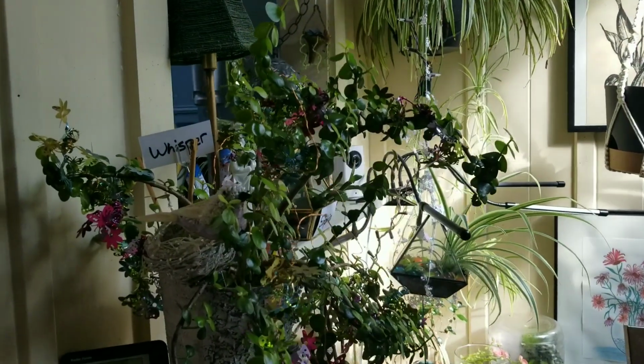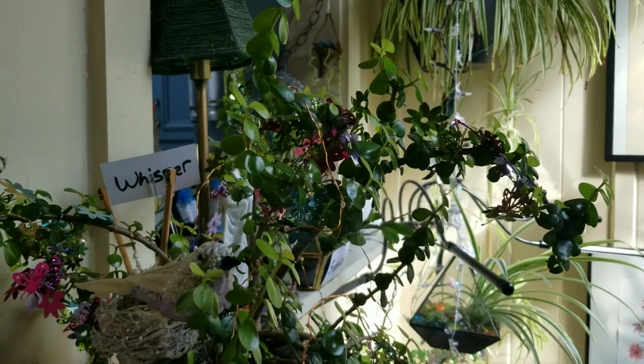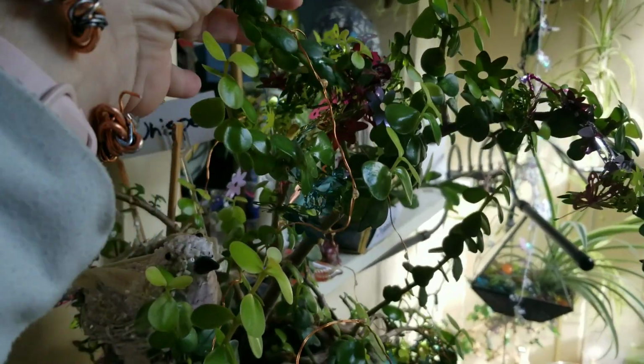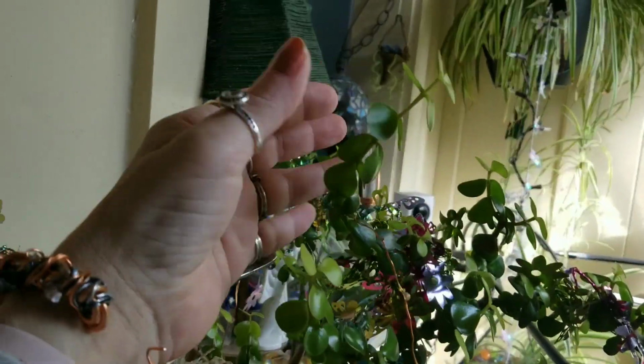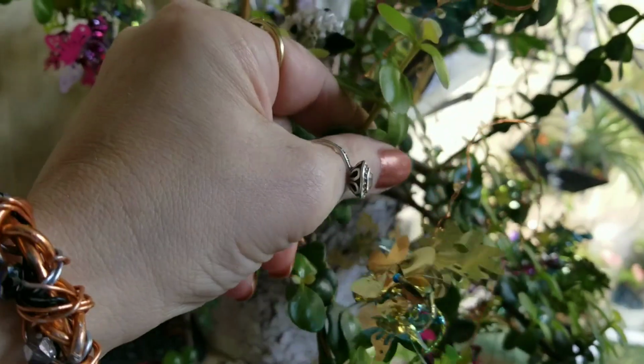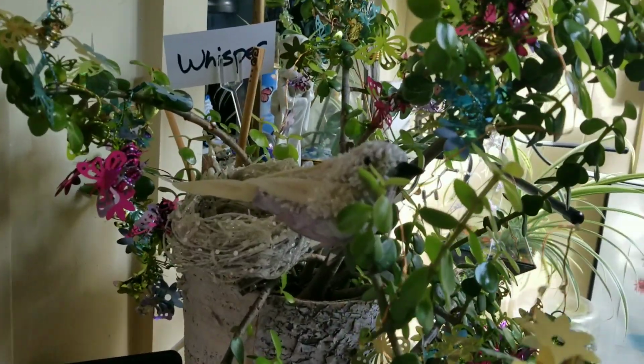I'm rooting my Jade plant to give to a friend's daughter. The plant is named Whisper. The daughter is named Autumn. But this has got a lot of good new growth. This whole branch, this is all new. It's grown a lot. So it's really neat.